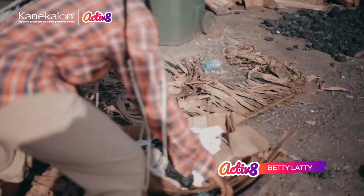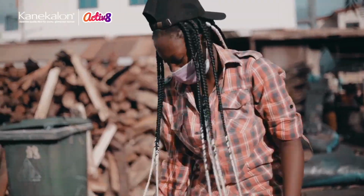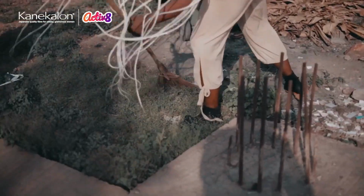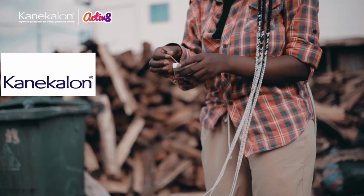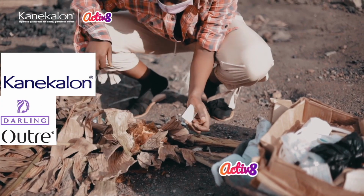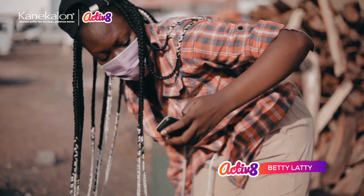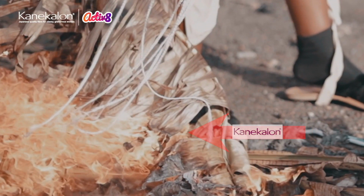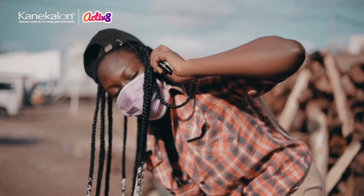As a community worker, I ensure that the environment is always clean and tidy by collecting and burning rubbish. And this does not stop me from braiding the long and colorful hair I want. Kanekalon fiber, as found in Darling and Ultra, is a fiber that has fire retardant properties. This means that when fire is put to Kanekalon fiber and the fire is taken away, it does not continue to burn. It does not melt and drip.